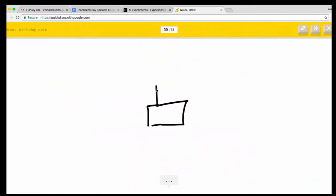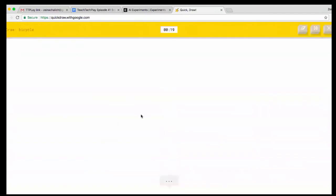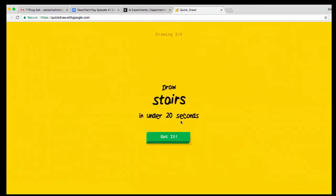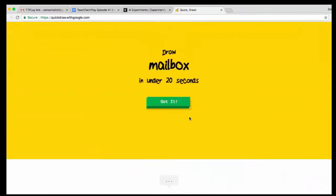I see diving board, or square, or radio, or suitcase. I see television. Oh, I know, it's birthday cake. Yay, okay, got it, bicycle. I see circle. I see bluebird, or binoculars, or motorbike. Oh, I know, it's bicycle. I see diving board. Oh, I know, it's stairs.